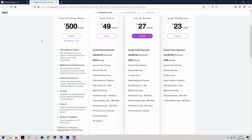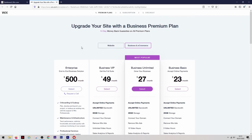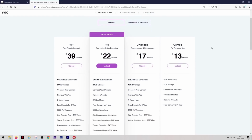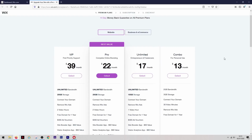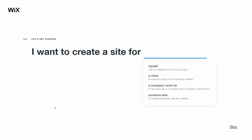So ultimately, for most people, I'd recommend either the combo plan for any personal or business websites, and for those who want an e-commerce store or if you need extra features like bookings and events, the Business Basics plan is perfect. Both of these plans are a great value and a great starting point because you can always upgrade later. So would I recommend Wix? Well, depending on your situation, absolutely.